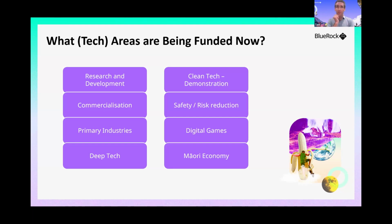Joined BlueRock 2 years ago, late 22, as we set up here in Ōtautahi. And this slide you're seeing at the moment is just how I see the New Zealand funding landscape, just sort of themes, nothing official here. So we've got some, well, this is the relevant topics for tech businesses anyway. Of course, there's plenty of other government funding, like there's a big new infrastructure fund that's come out, though I don't think there'll be much in there for tech businesses.